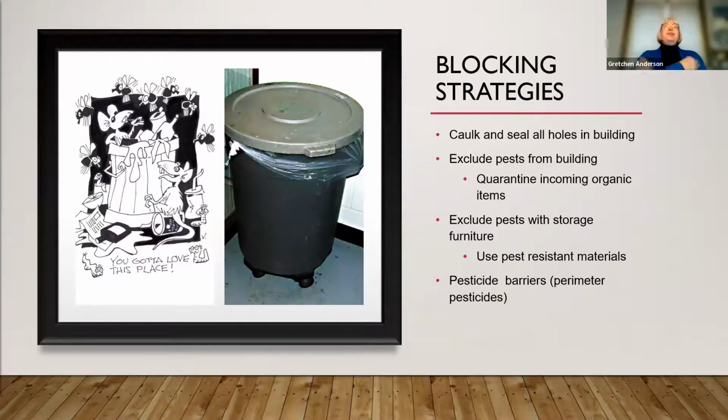So, blocking strategies. On the building level, you might encourage your maintenance people to caulk and seal all holes in the building as much as possible. You want to exclude them from your building or your storage space, again, as much as possible. Know that some of your infestation issues are coming from new materials coming in. So, how are you processing your insects? Are you able to quarantine those if you collected a bunch of stuff to make sure they're not infested by the time they go into your collection? Have you set up a procedure to make sure they're clean? By clean, I mean not infested.